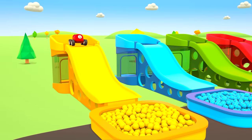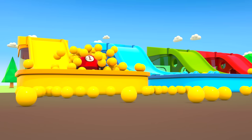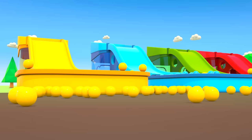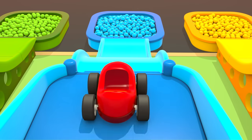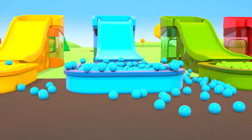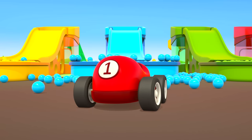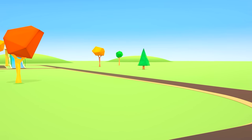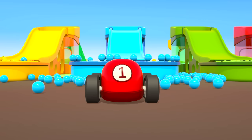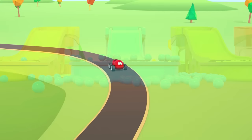A little red car rides a slide. Balls are flying. Dive into the blue pit. Go! Cool. Let's look for someone else to ride. Playing with others is more fun. Cars! No one. Let's go looking.